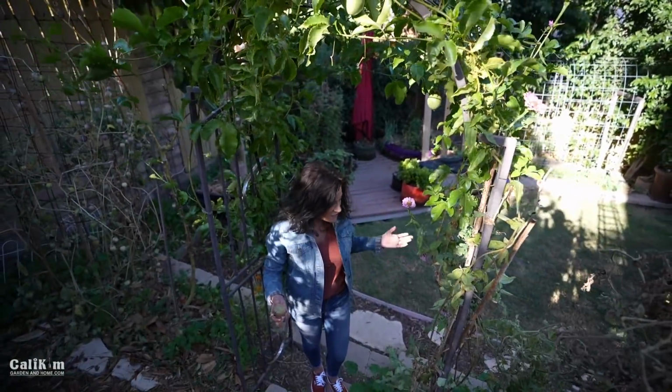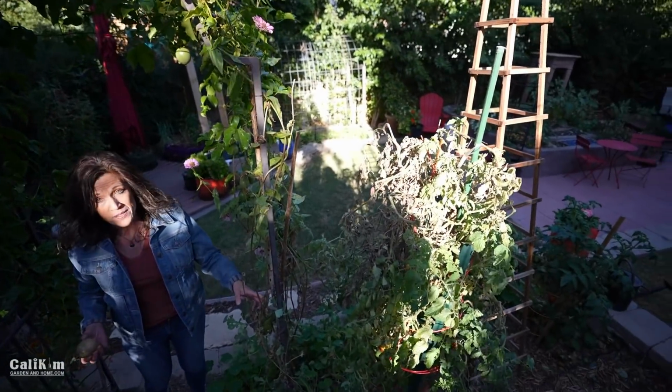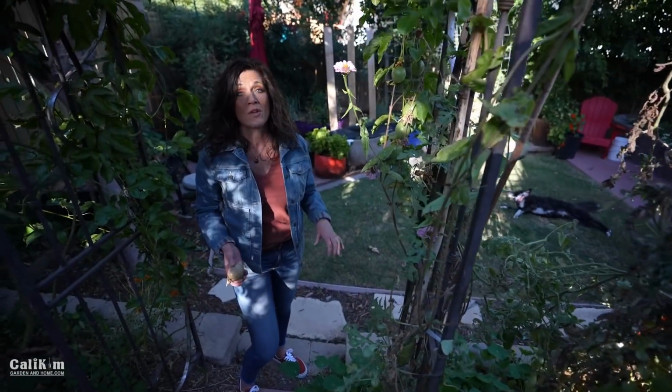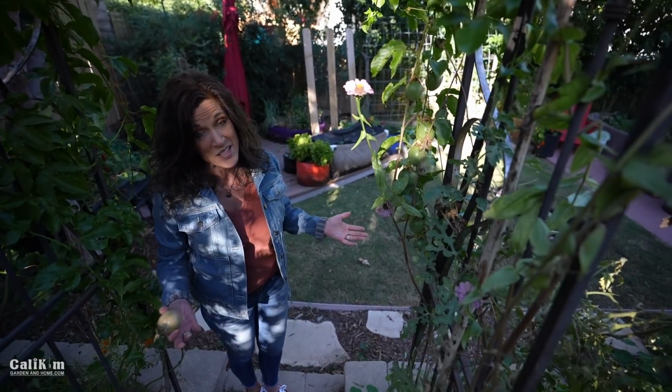But the zinnias are definitely gonna need to be pulled out. Lots of powdery mildew. All the warm weather crops are kind of toasted in this wind. So my plan is this weekend, hopefully the wind will calm down and we'll be able to pull a lot of the toasted plants out and maybe get some new things planted. So that's gonna be a lot of fun.